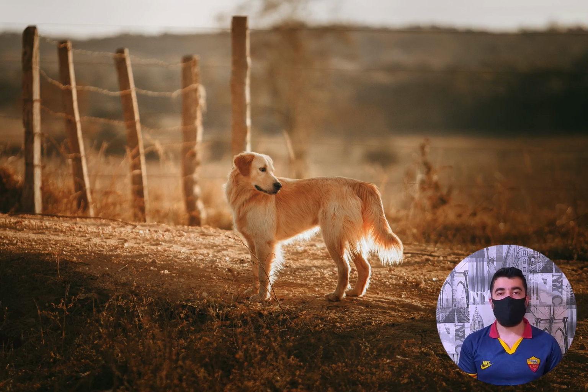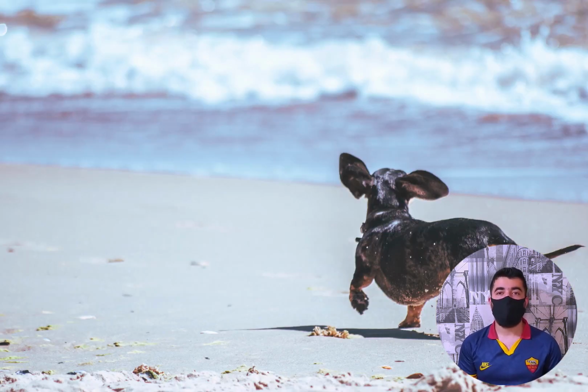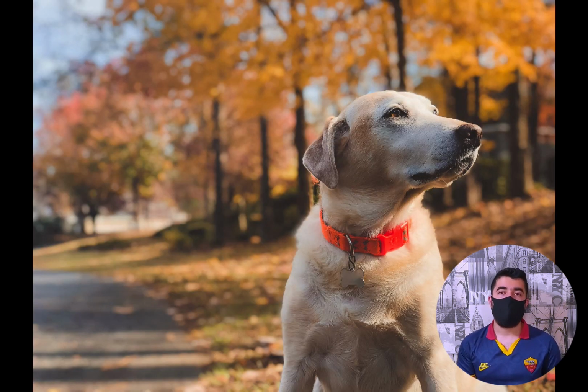Address boredom. Dogs who are bored may be more likely to chew on inappropriate items. Make sure your dog is getting enough exercise and mental stimulation to keep them happy and engaged. Consider providing them with puzzle toys or engaging in interactive play to prevent boredom.